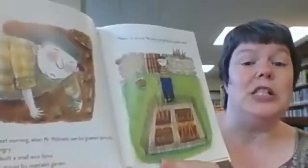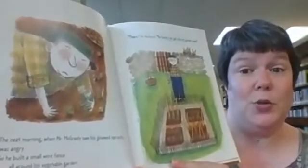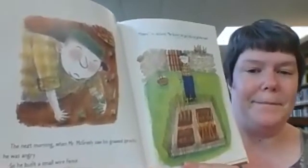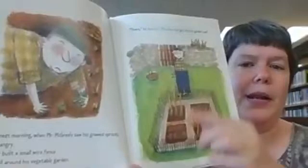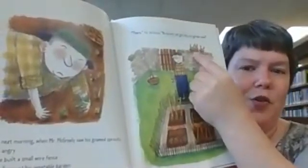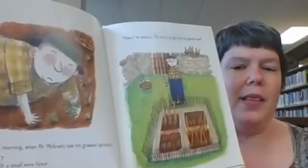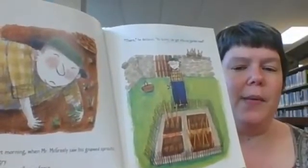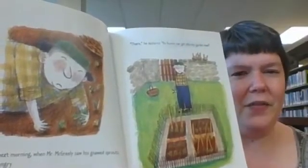So he built a small wire fence all around his vegetable garden. You take a look at that fence and know a lot about the bunnies, and you can see them right over here. They're watching what's going on. I think they're coming up with a clever solution to get around that fence. Just don't think it's quite high enough.